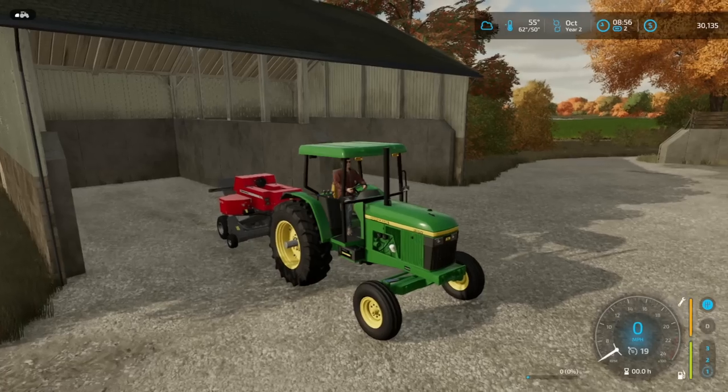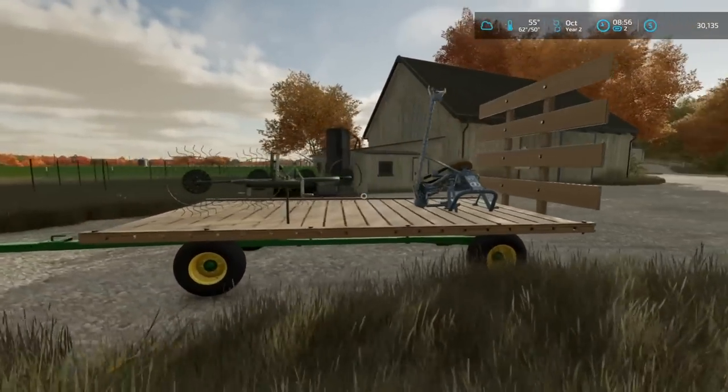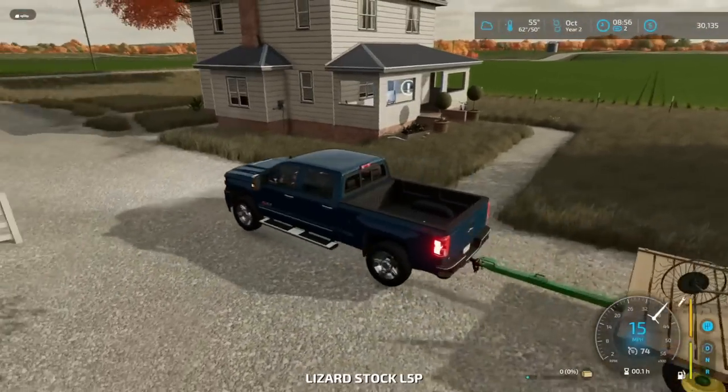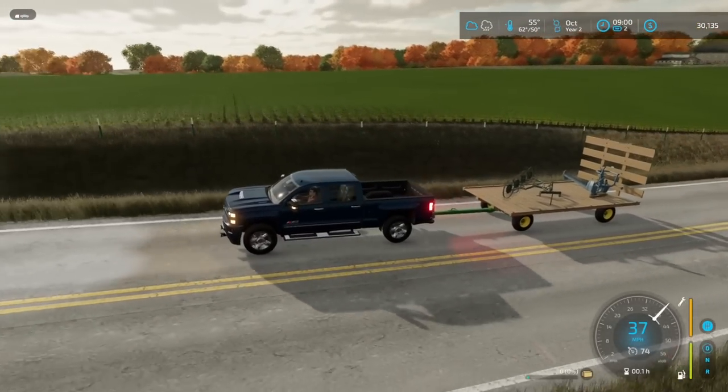Well, we've got everything ready to go. Baler is on the tractor, and the hay wagon with the mowing equipment is on our truck. We're gonna take the truck back home first, and then we'll run back out here to get the tractor. As soon as we get home, we're gonna try mowing as many grass bales as we possibly can.